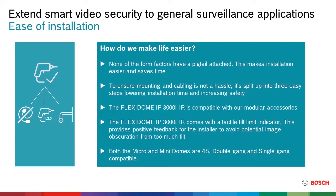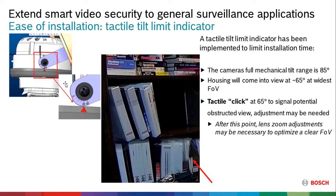giving it a little bit easier cable management. The FlexiDome 3 is compatible with our modular accessories. So we have a modular family of accessories, universal accessories, and the mini dome mates up to that, the same as the rest of our cameras that we have right now. The mini dome and the microdome are both 4S compatible. So you can put them on a 4S, a double gang, single gang, so they come with a mounting plate that makes them compatible, which is because the microdome is small enough to fit in a double gang or a 4S box, but it has the ability to mount on a 4S box and look like a single continuous unit.